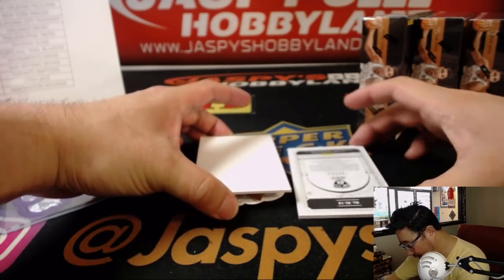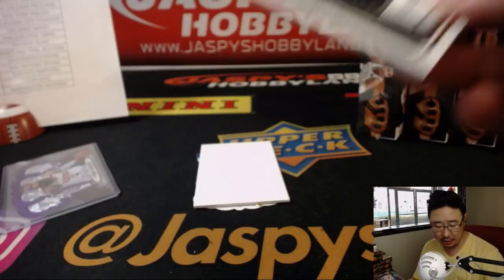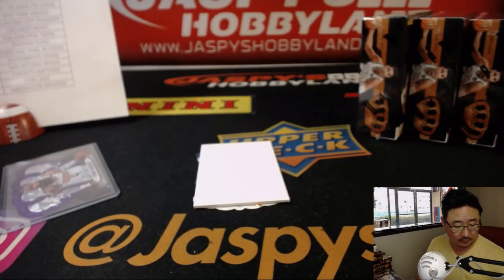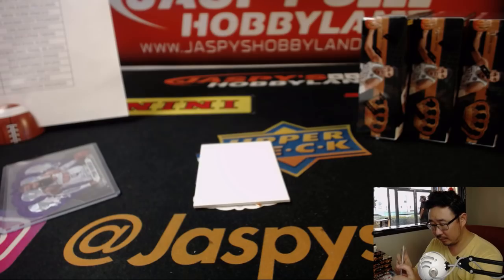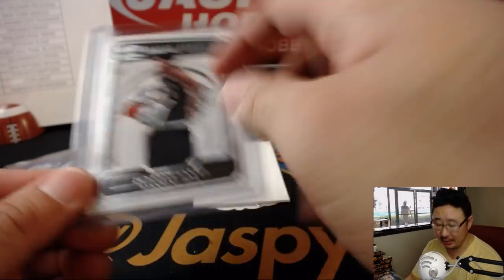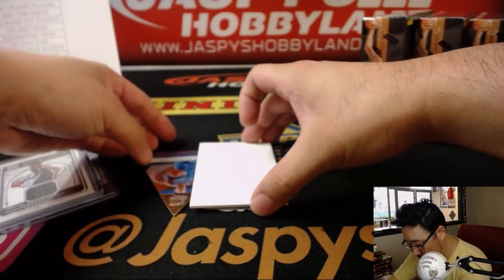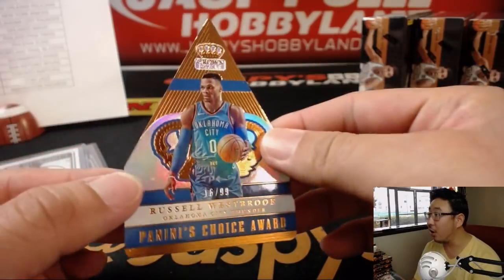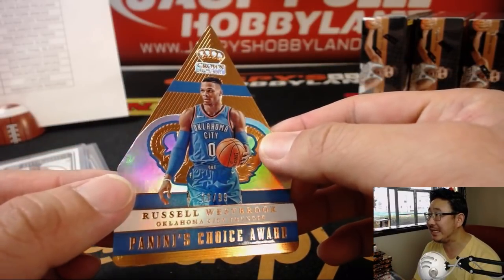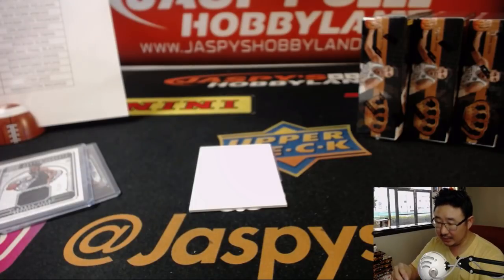Let's get the relic first. It'll be rookie jerseys, Jared Allen, to 249. It's for the Brooklyn Nets, Jeremy 33. I'd like to see him in action again this year. What's this? So this should be another numbered card. There's Westbrook, 16 out of 99. Panini's Choice Award. Die cut for the OKC Thunder. That'll be for Michael Davis.